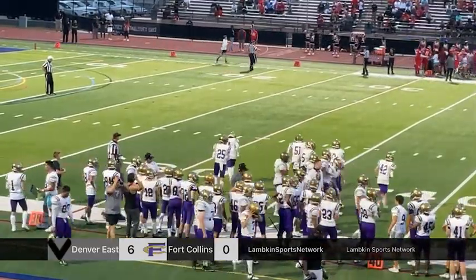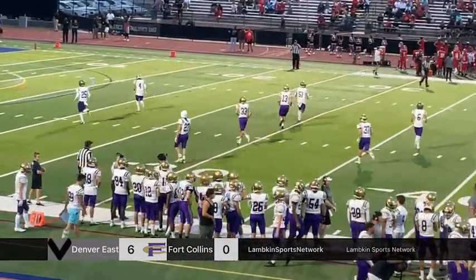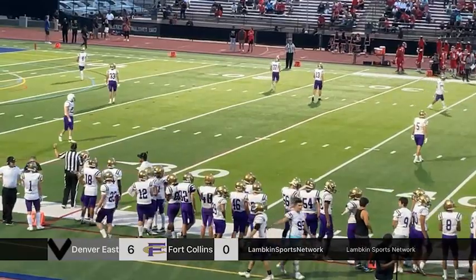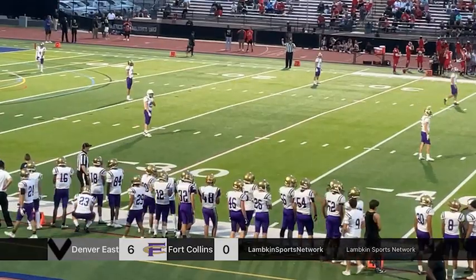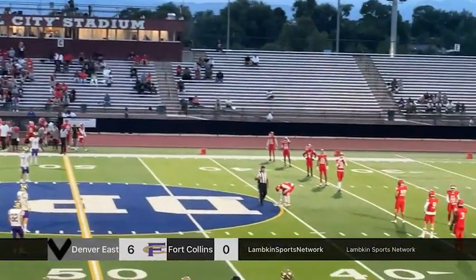See what the Lambkins do. They're going to have to turn to Price because he's going to be the deep guy. High school football, they kick off from the 40-yard line.